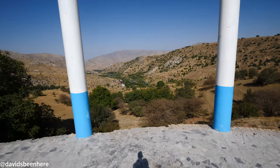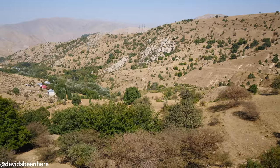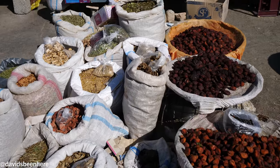And the view's right here. Woo! What an epic view. Mountains, rocks, trees, and the highway that crisscrosses throughout. This is so beautiful. So dry, super hot. Let's see if I see anything else I want to try here.